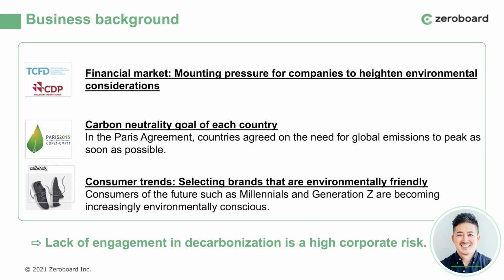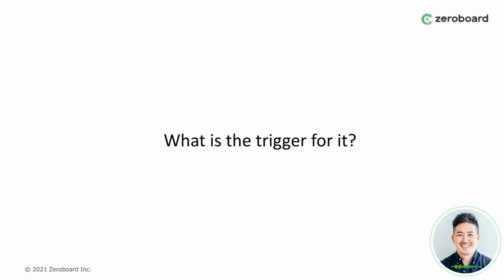And also consumer trends, consumer preferences are changing. So considering those factors, companies have to deal with management in decarbonization. And as I said, lack of management in decarbonization is a high corporate risk. But I think very few companies see it as a corporate opportunity.